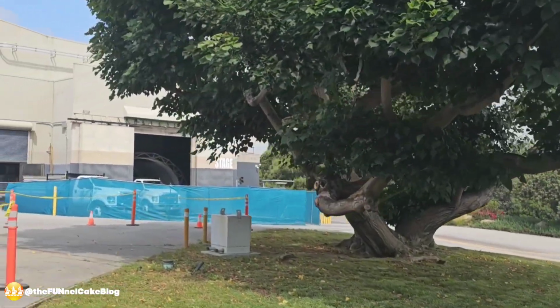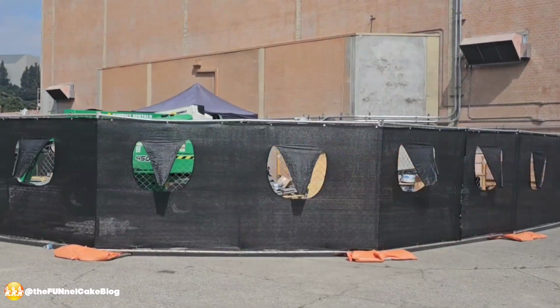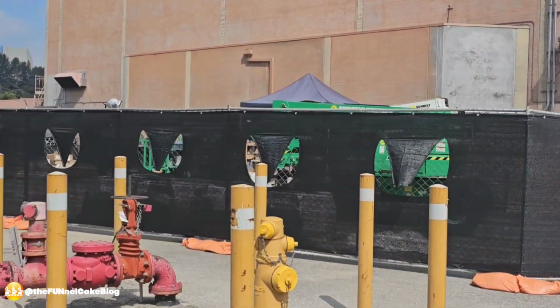Also closed is the Nope set, and I believe the Nope set will be used for the Terror Tram, but other than that, I don't see any Terror Tram construction on the studio tour. Nothing at all in the back lot. Up until recently, production had been out of control in the back lot because of the shutdown. But with the writers' strike going on, there's literally nothing happening on the back lot other than construction. Absolutely no production that I saw at all.